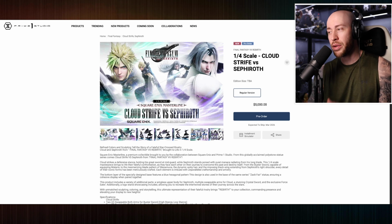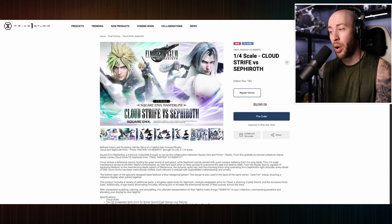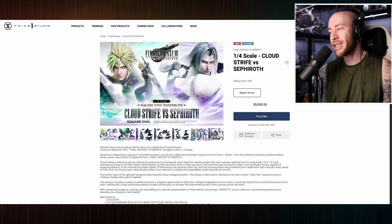With that said, we're going to talk about the different editions of this Cloud and Sephiroth diorama. You can get Cloud individually in a deluxe and a regular, Sephiroth same, or you can buy a duo pack with both of the deluxe versions together, and you get the Force Eater sword along with that. So we're going to look at that. You can see right off the bat here, the price is $5,000 US plus shipping.